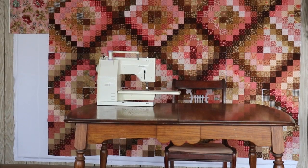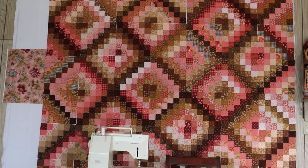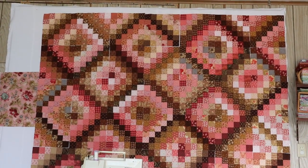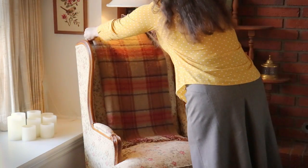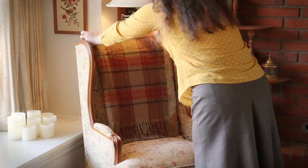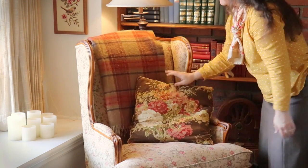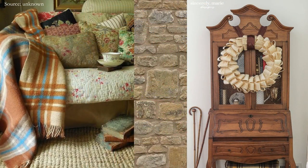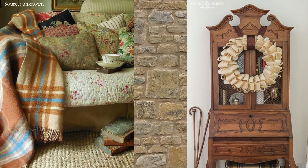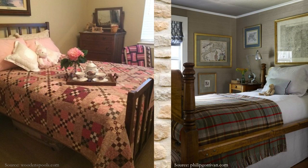Extra throws and blankets are always welcome in autumn and winter, and here is one I'm almost finished making for our home. Consider a warm color palette when you are choosing throws and pillows, as it creates a cozier vibe. Cool tones are serene and calming, but not quite as inviting. While layering adds depth and interest, it is texture that is approachable, something that piques your curiosity and you wonder, what does that feel like?